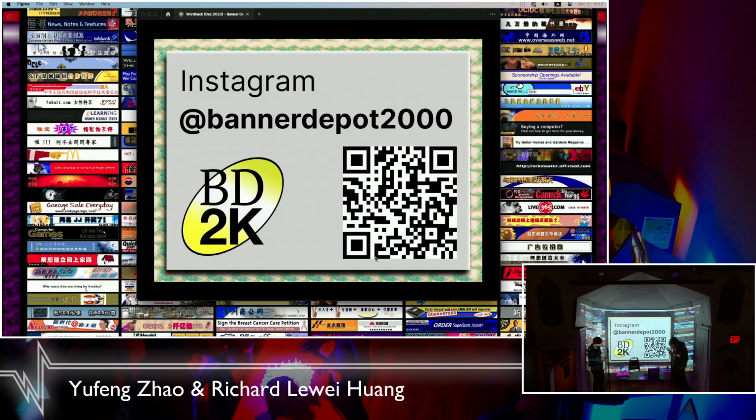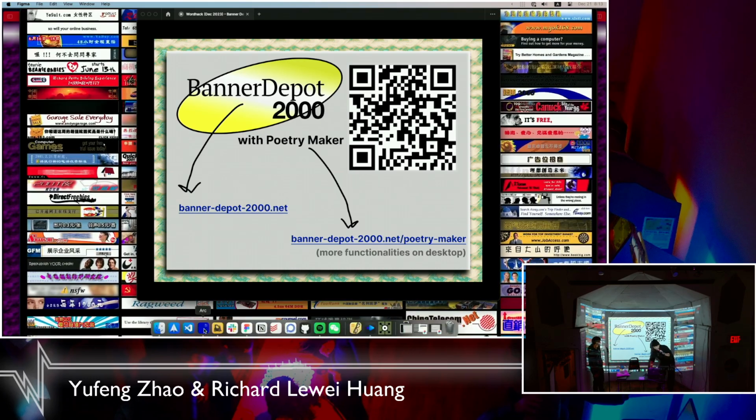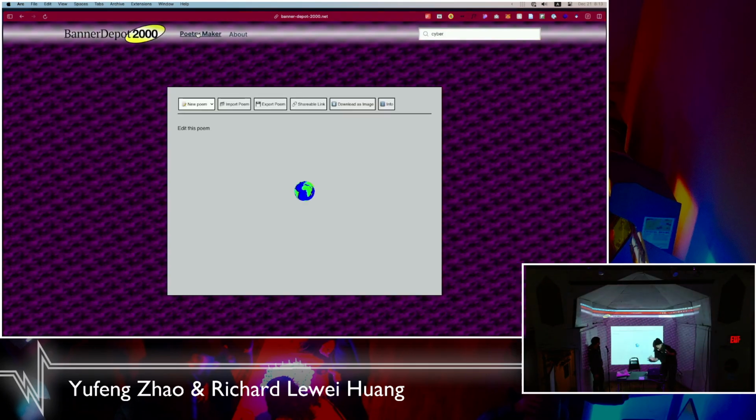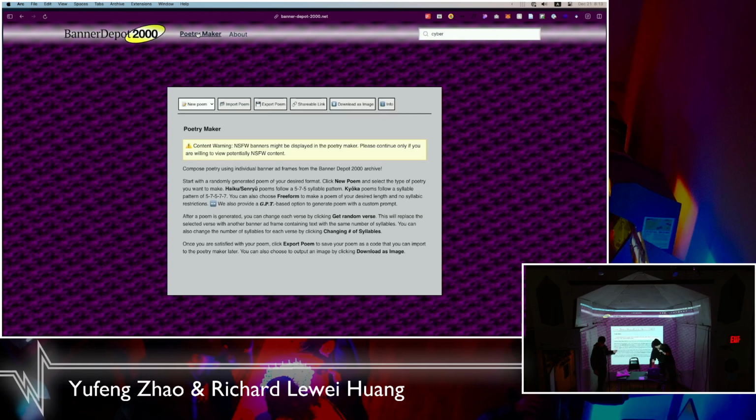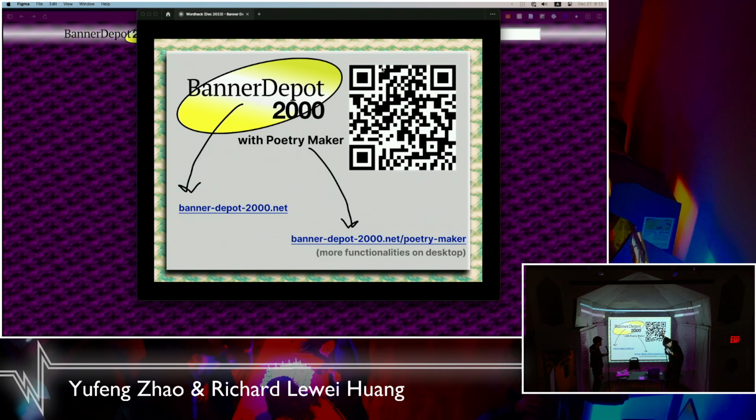We'll introduce the website that allows you to make the thing. Yep. Right now, if we still have time. Okay. Click Poetry Maker. So that's the Poetry Maker. And if you want to tag along, you can scan the QR code now. We just made this website mobile friendly today.